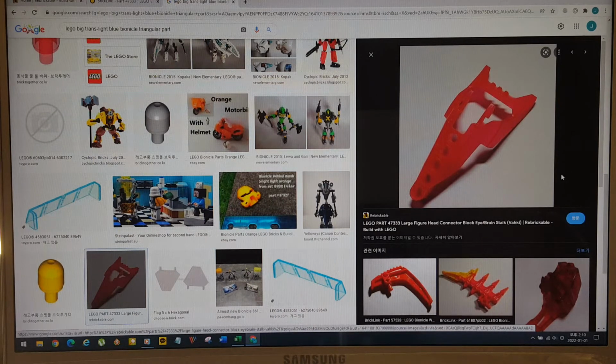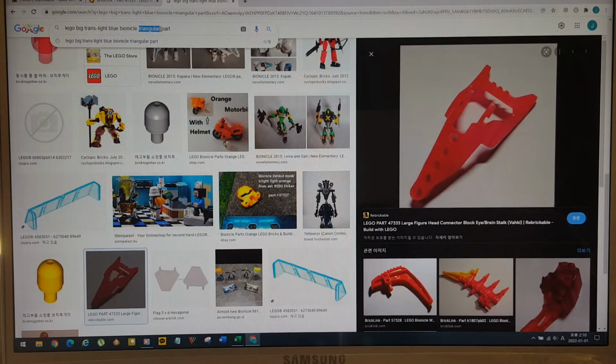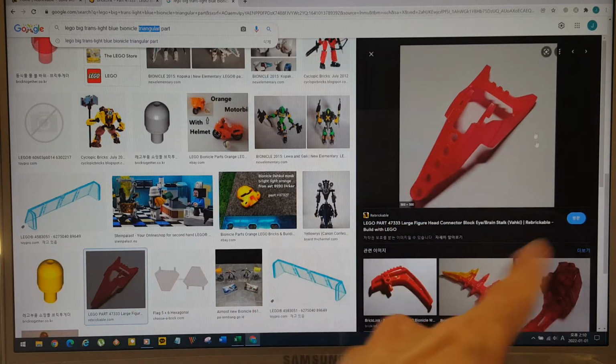I was wondering, so I tried everything. Lego big trans-lite blue, although it didn't come up as trans-lite blue, it's a red one, but Bionicle transpart. Bionicle, this is the keyword. I thought it was never going to work, but it worked eventually.